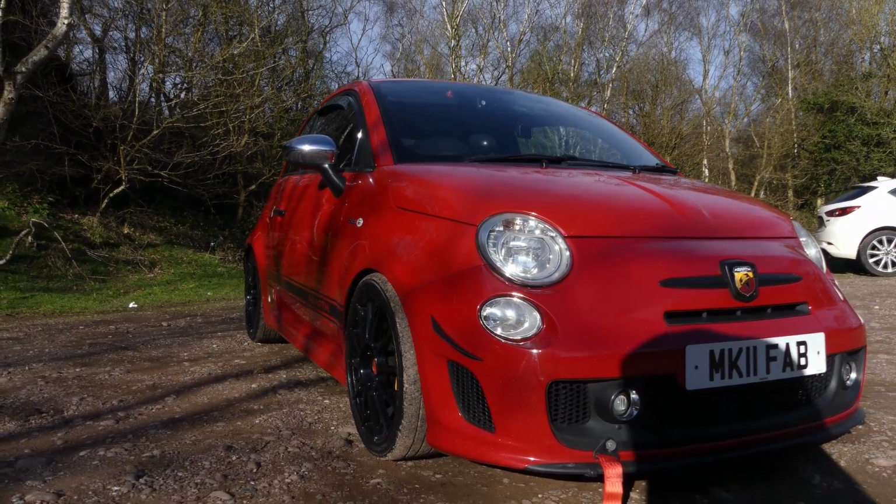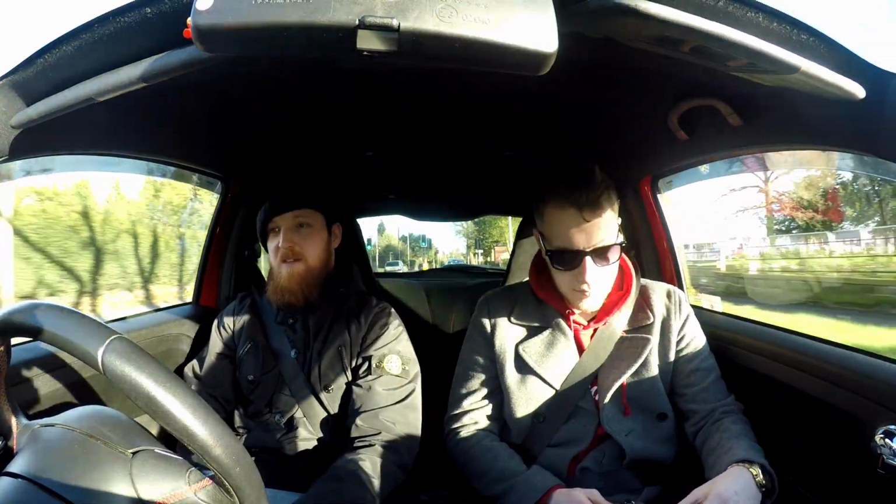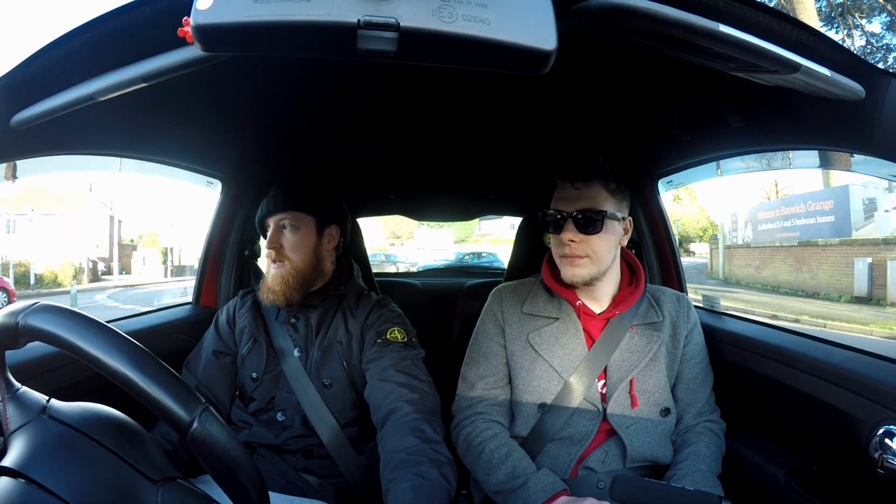So is there anything else, body work wise, that you want to do to the car? I need to sit down and have a look at body kits. Now there's a Ferrari body kit you can buy for the Abarth, but they're $32,000. I'm not paying $32,000 for a body kit, and that's without buying the car as well. You're looking at upwards of $32,000. That's the ones I've been looking at anyway, the ones that I've seen on the internet.